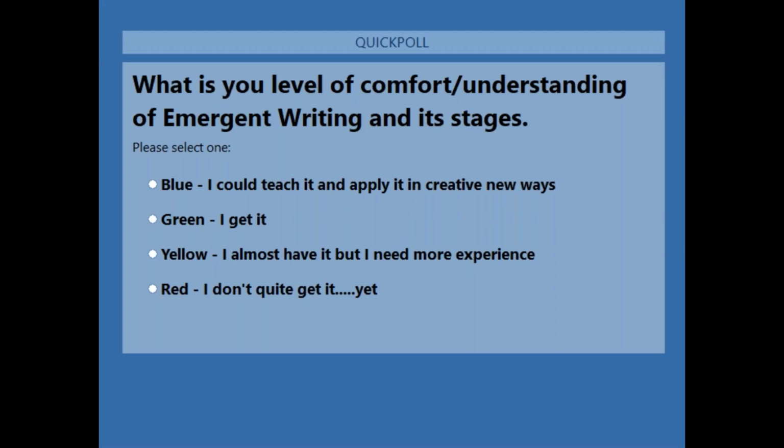So this is your opportunity now. You can choose one of the 4 choices on the poll. We're going to give you about a moment or so to collect those results and we'll share it with you all. Okay, I do see that there are some people also writing their responses into the question box as well.